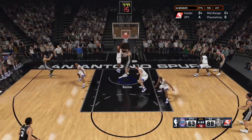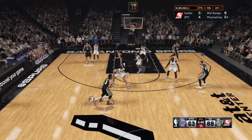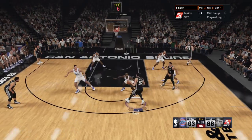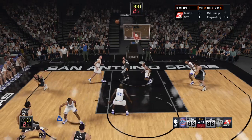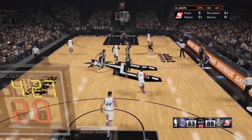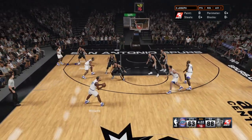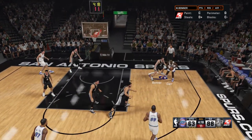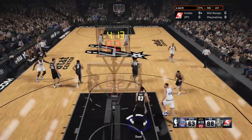And Joseph kicks to Bonner. The feed now to Bellinelli. Dishes it to Day. Pass to Joseph. Bellinelli for 3. Offensive rebound. Davis with it. He feeds it to Williams. Back to Davis. Here's Carr. San Antonio with the rebound.